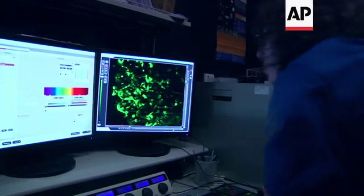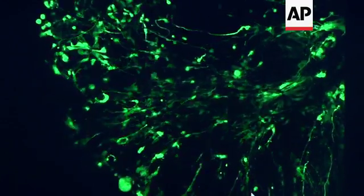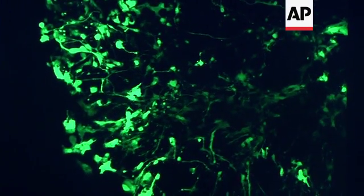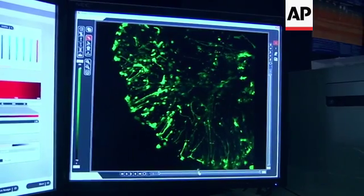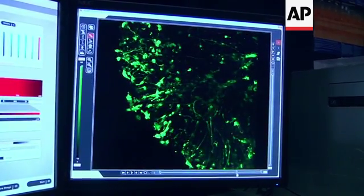So something is wrong with this cell. It's probably going to die. Then you can also zoom time. These are remarkable models for studying human diseases and will hopefully open up new targets for therapy and create a better understanding of some of these profound disorders.